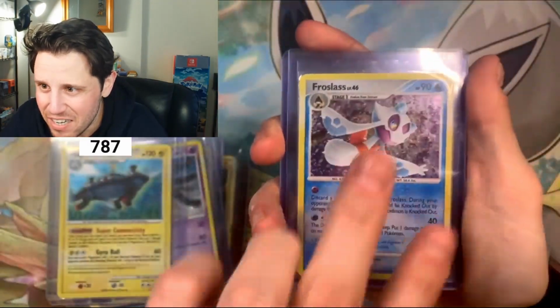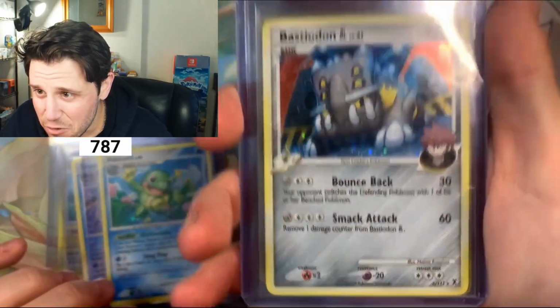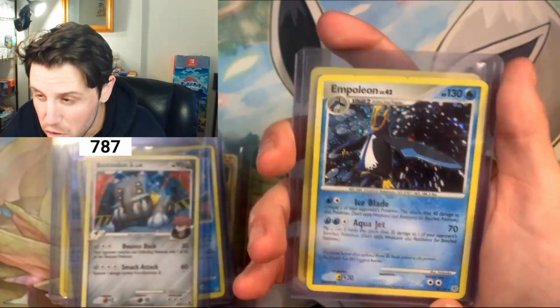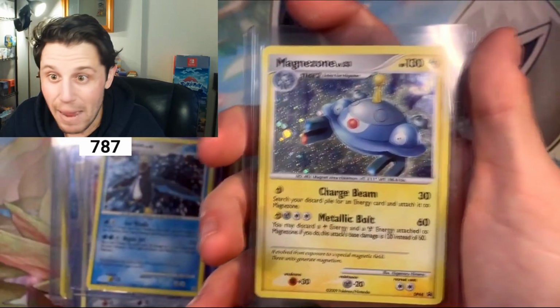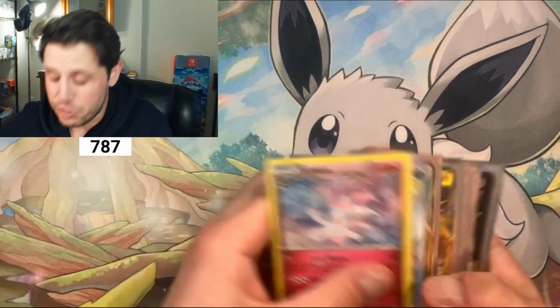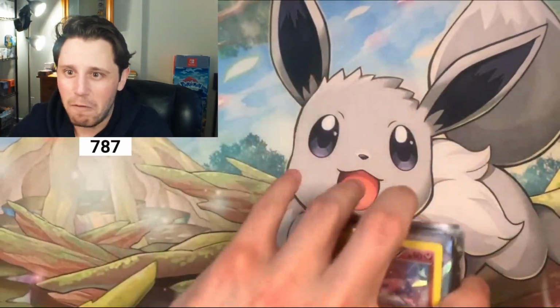Legends Awakened, Froslass, Politoed, Legends Awakened, Rising Rivals, Bastiodon, Empoleon, is that Diamond and Pearl base set, I believe? And then we got the Diamond and Pearl Magnezone, baby. Guys, it does not stop. This is another pile. It does not stop. We keep going.